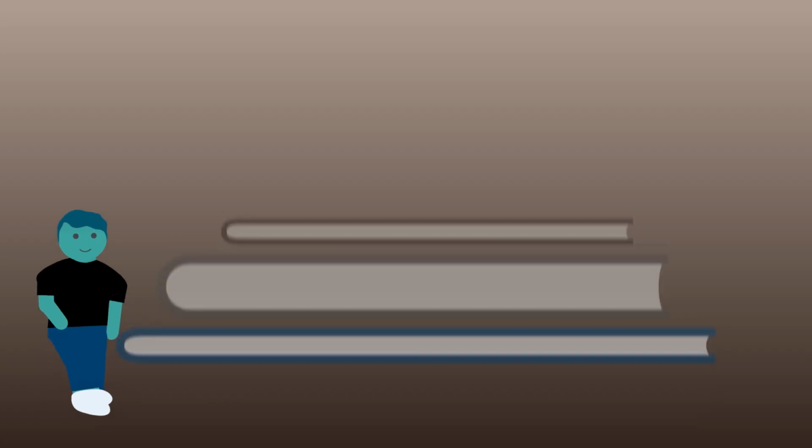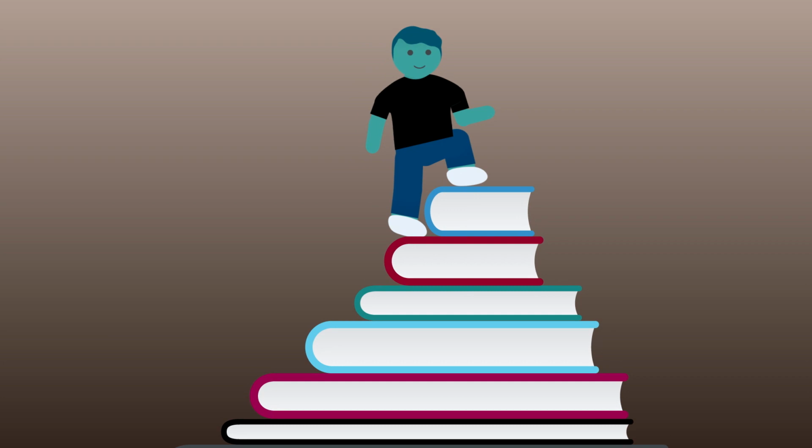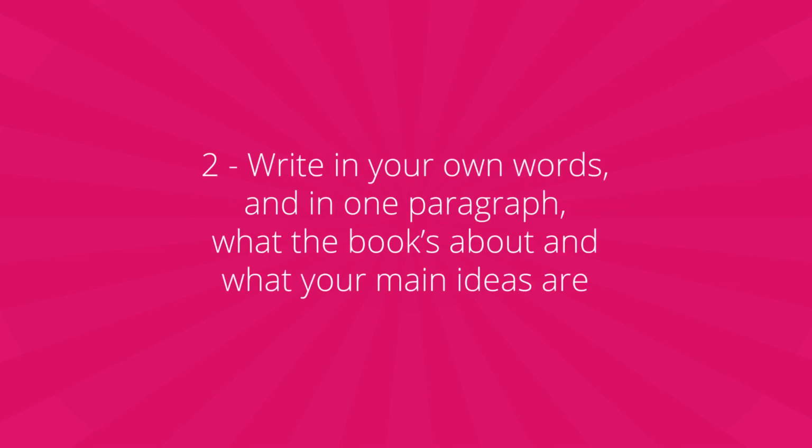Now we are faced with a valuable message that the writer is communicating. Analytical reading will help us to increase our understanding. This is how we learn from each other. And our goal is to overcome the initial inequality of knowledge between our current level and the level of the book. We want to get closer to the writer. We want to know what the author is saying. What do they mean? Why do they say what they say? So, to perform the analytical reading, classify the book according to the type of book and subject. Write in your own words, in one paragraph, what this entire book is about. What are the main ideas?